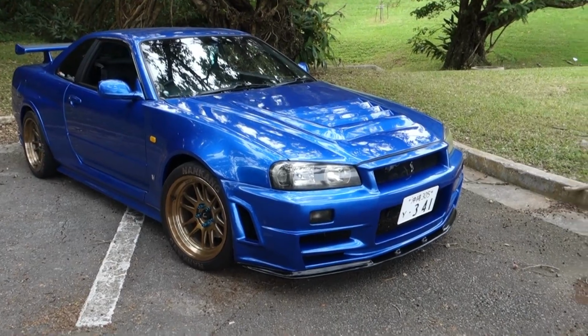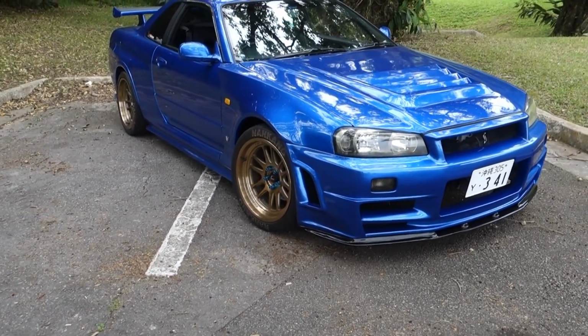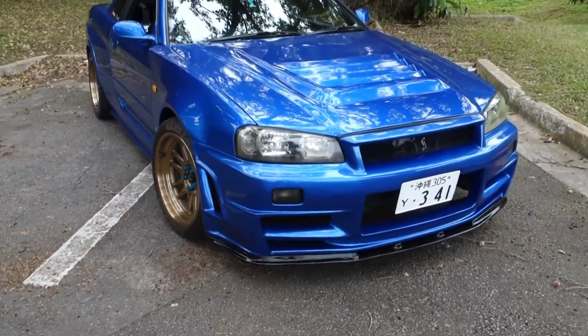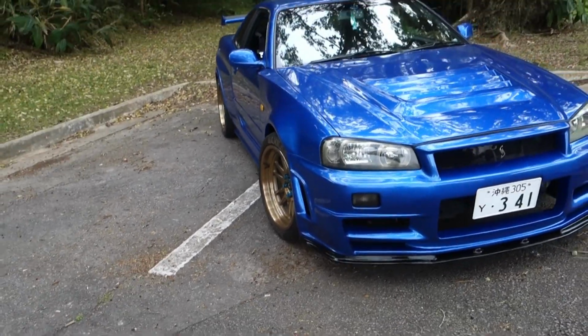I'm not trying to look up how much I actually spent on the entire thing, but I know it was a little over 10 grand, probably. I'm going to go around the car a little bit to show you some of the things here and there, so you can see how the body kit looks complete.